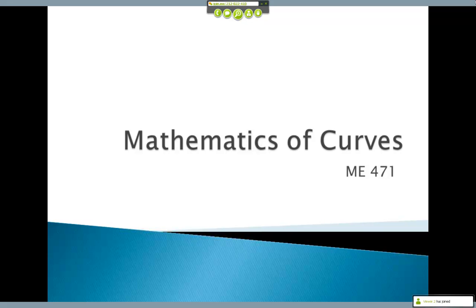The textbook does a pretty good effort of covering the mathematics in great depth. We are going to just focus primarily on the Bézier mathematics. The NURBS and B-spline and Hermite mathematics are covered in the book, and you ought to just kind of look and skim those sections, but focus primarily on the Bézier mathematics.